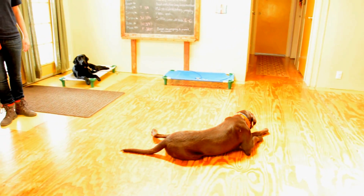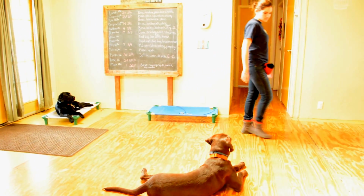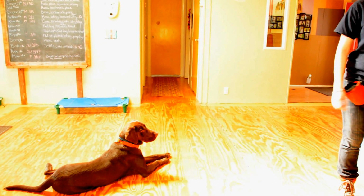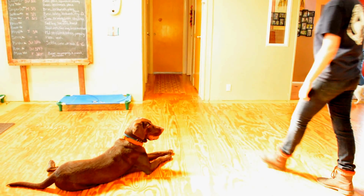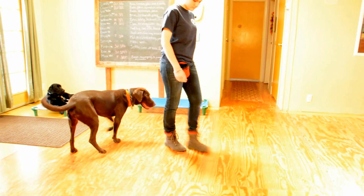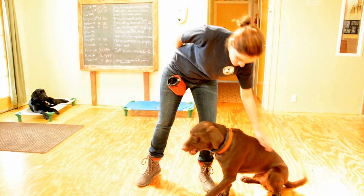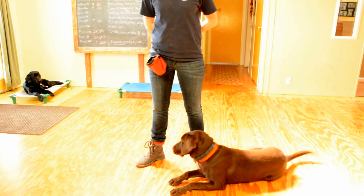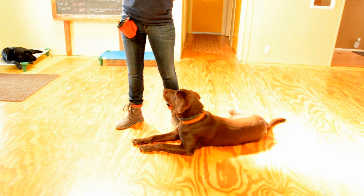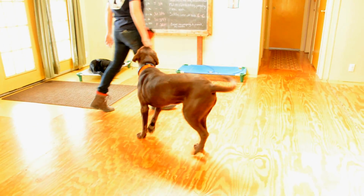Now, Cooper's been absolutely stellar for us. He's been awesome. But say he didn't do what you told him to do the first time, you would need to follow through and make him do whatever you just asked him to do. For example, if you're walking along and you tell him to sit, and he doesn't sit, you would need to show him how to place him in a sit and place him in a down.